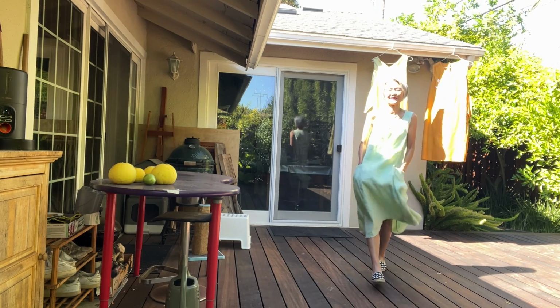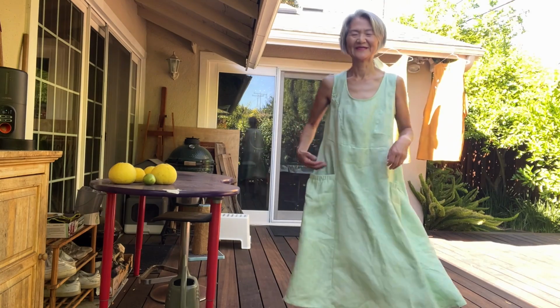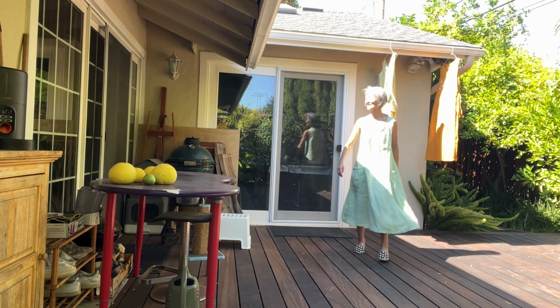Big pocket. Perfect. I love it. So very comfortable.